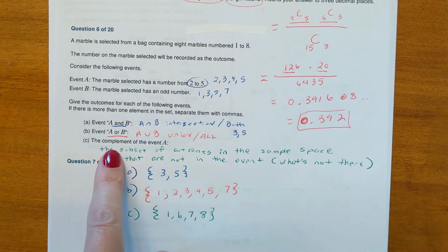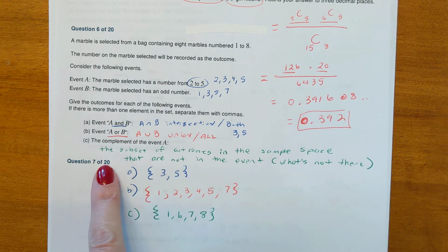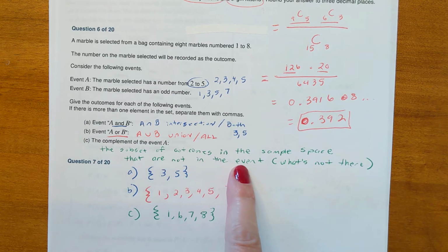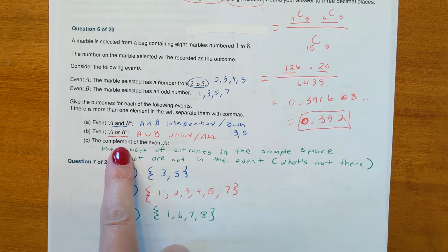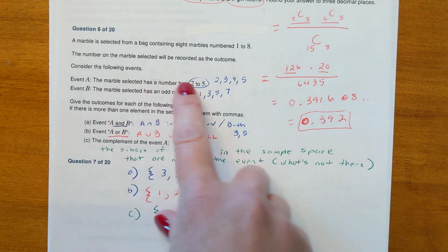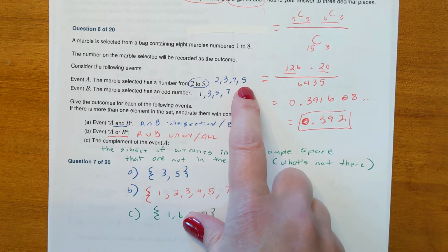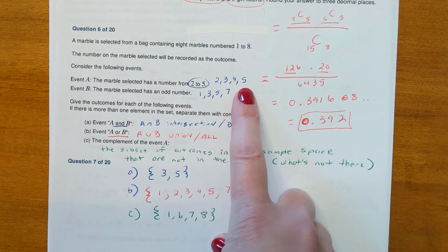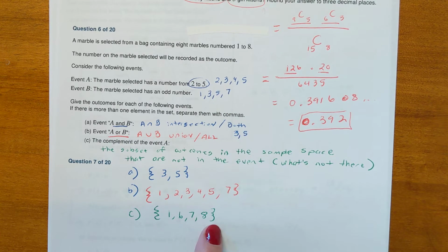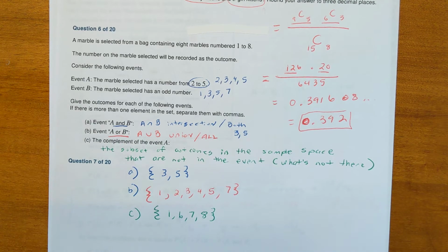The last one, what's the complement of event A? The subset of all outcomes in the sample space that are not in the event is the definition of complement, which means what's not there. So if we look at event A up here, the numbers 2, 3, 4, and 5 are in it. So what's not in it? What's not in it were the numbers 1, 6, 7, and 8. So that's the complement of it. Whatever's not there is the complement of it.